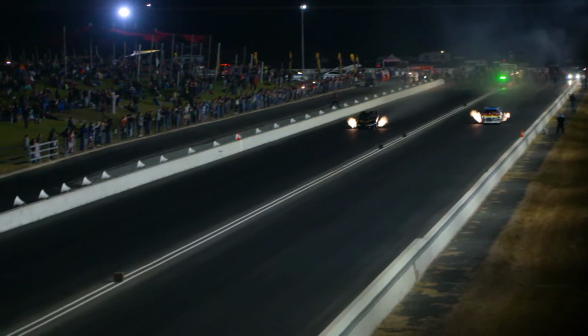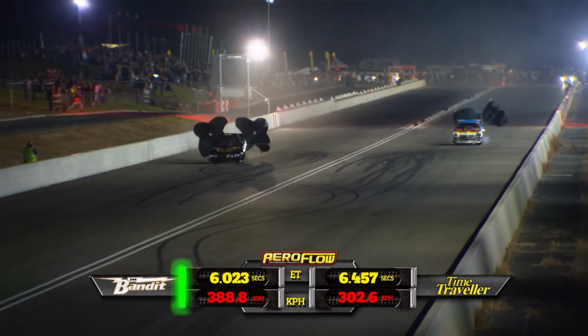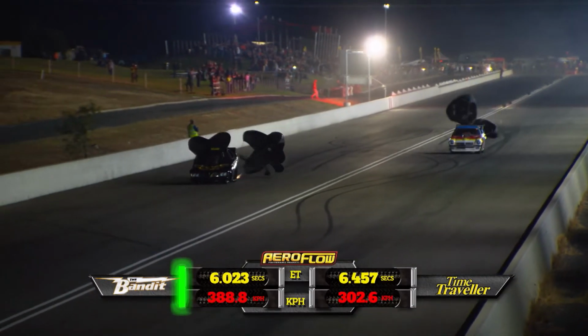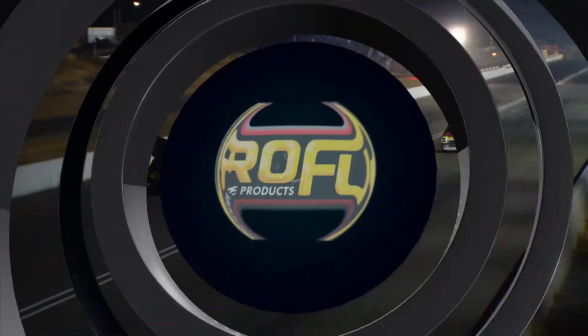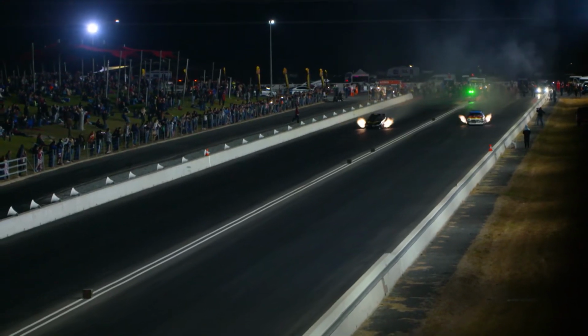Oh, good strong lead from the Bandit. Wow. Gorgeous downs. But 6:02, it looked quicker than that. That was quick. It looked a lot quicker than that. We'll have to check out the replay. This one, love this shot from on top of the roof of Time Traveller. Had a pedal. Didn't quite get the win light. And we have our first ET to mention, so 6:02 the time to beat.